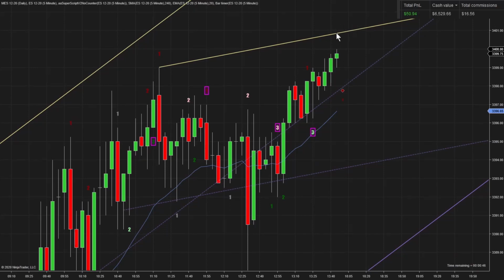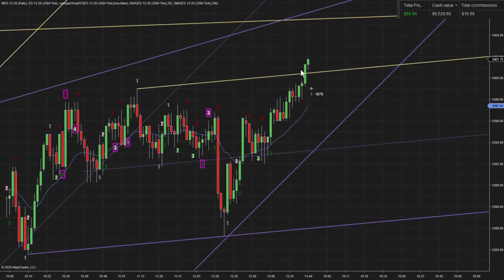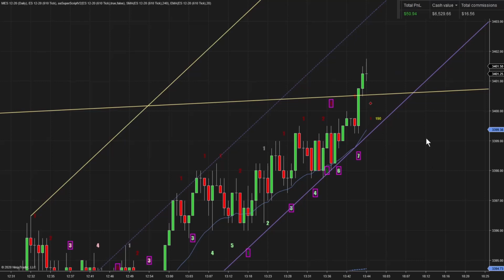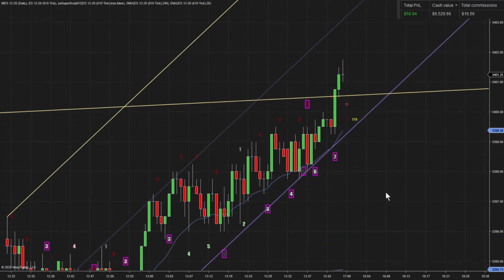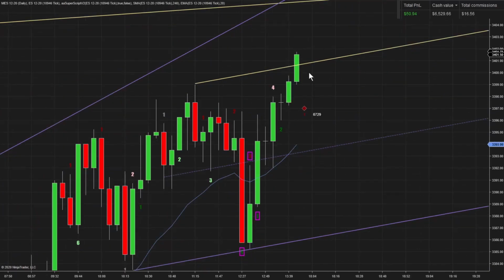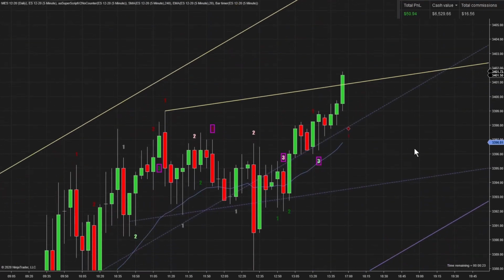Wish the time chart would be up. Oh, there it is. Finally hit it. Took forever. It just took forever. Alright. So we're at the top of the range now. Broke through it. Smashed through it. Need a good signal bar.